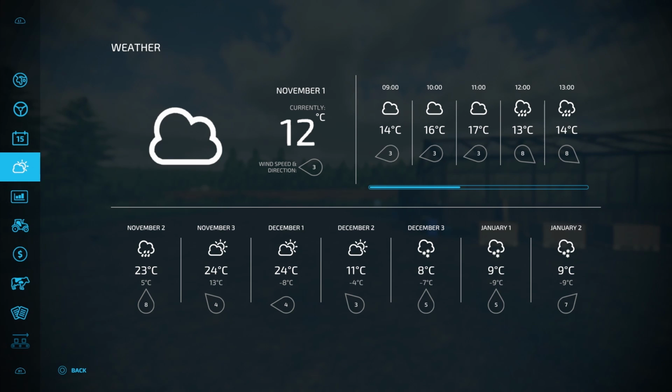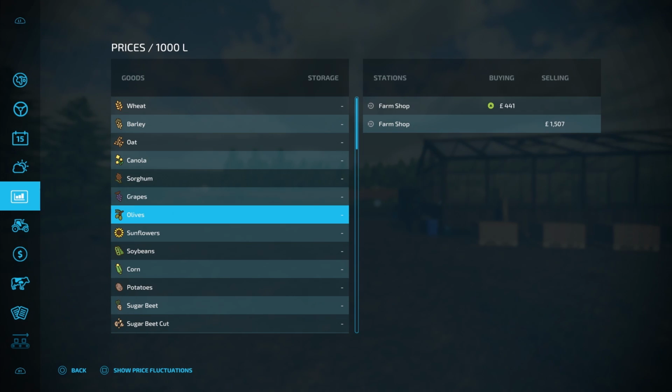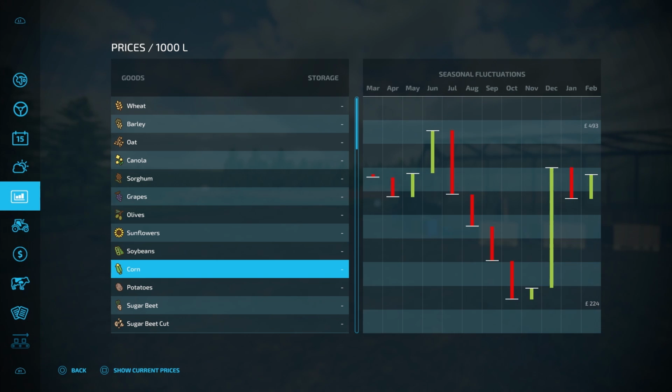I do want to see what the price for corn is as well, because if it's really low, it might be worth buying a silo and storing it until the price goes up. Right, it's £246 today, and I'm not sure if that's good or bad, so let's look at the fluctuations. Okay, the most it's worth is £493, and that's in June. Then the least is £224 in October.